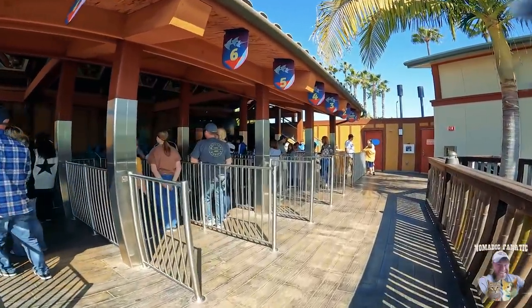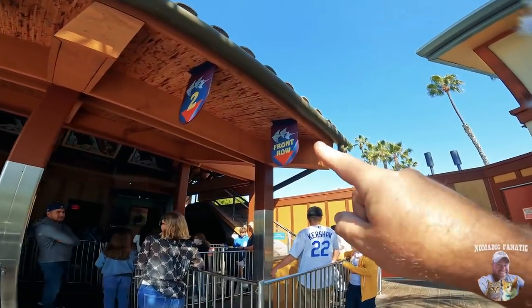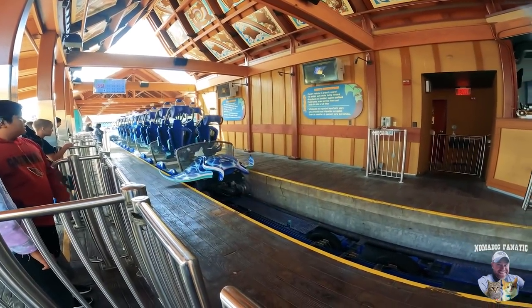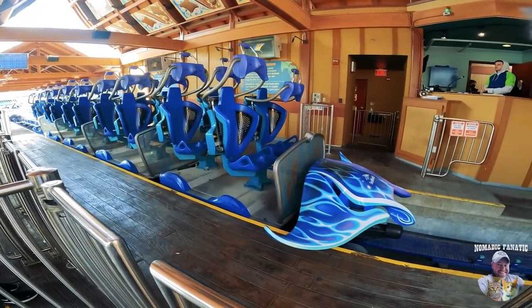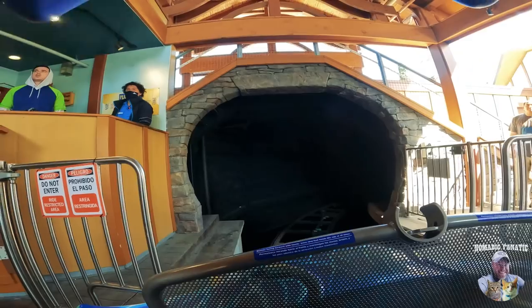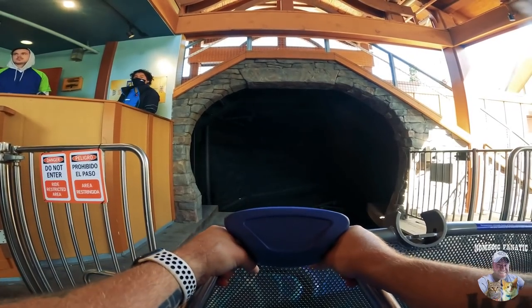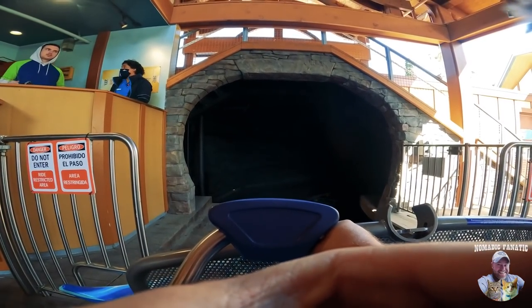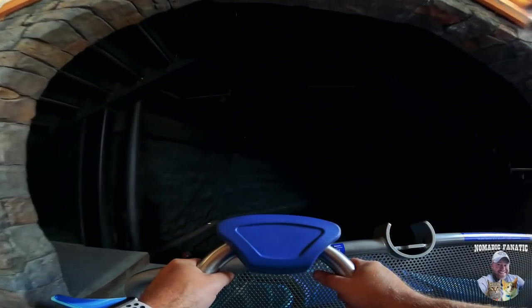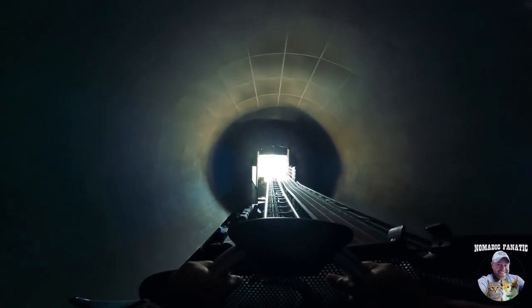All right, that line wasn't too bad. Again, gonna be going up to the front row here for the best seat. There's our Manta. Oh yeah. All right, hold on tight. I got this tight this time, hopefully. We'll see. Oh, jeez. Oh, it's a nice easy one. Yeah, this is a nice easy one. I like this. It's a good pace.